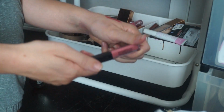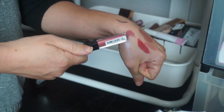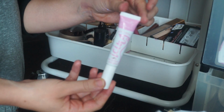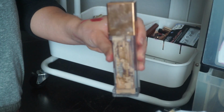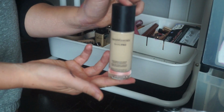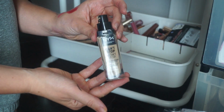I've got a Smashbox, a little mini. Let's just see, is this dry? Yep, that is trash. That's a bummer because that's a beautiful color, but it's dried. Beauty Bakery Icing Mascara, trash. This is still good. I just bought a new one of this, so it's going in the trash. This is old. As you can tell, barely got any use out of it. I think I got it from an influencer. Trash. NYX. Trash.